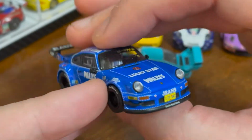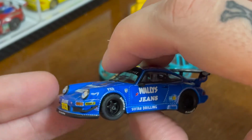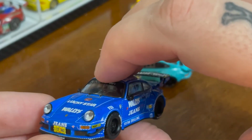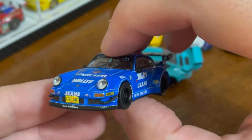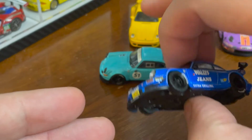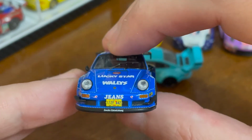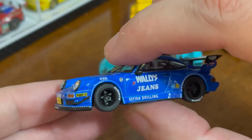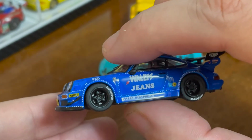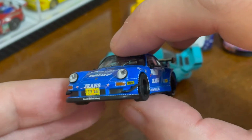Okay. The lights I like quite a lot. Even though they're similar in concept, obviously, to the ones on the roof version of the Porsche, they're just done much better. They feel much cooler on this Tarmac.